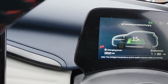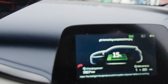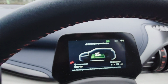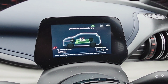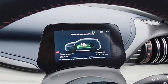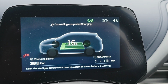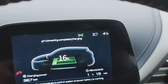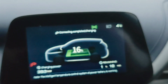I'm getting 38 kilowatts at 15%, which is really poor, let's be honest about it. Sorry, I've got a new phone, so I'm still working out how to really use it properly. That's not kind of really great focus, is it? So we're just getting a little bit of ramp up now. It's going to get up to sort of 40. This figure here will slowly ramp up, of course it will, and that time will probably change a bit as well.